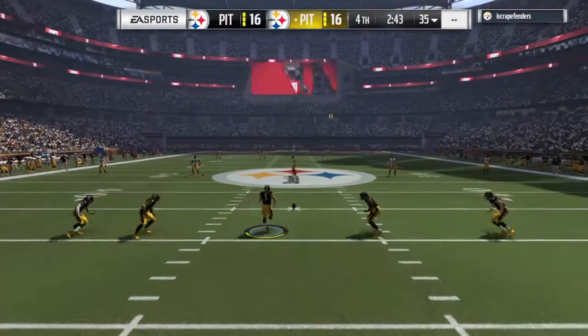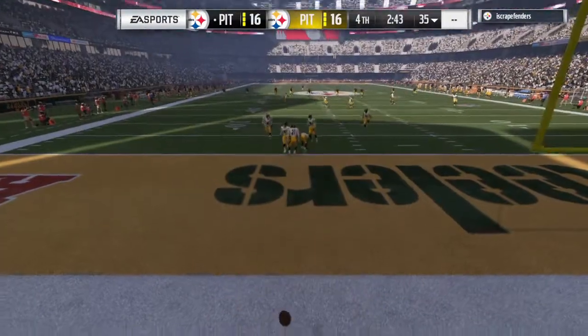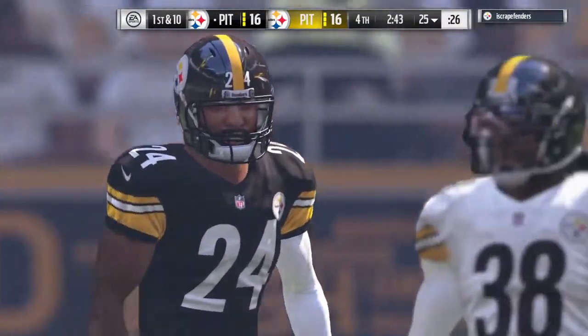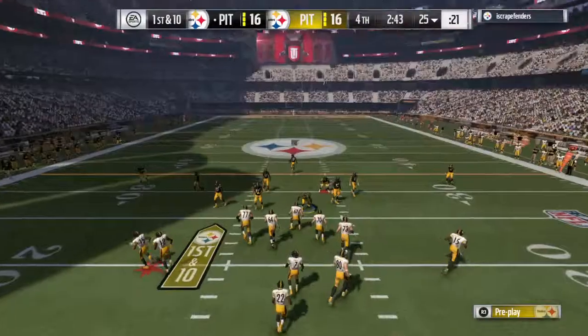Well, you talk about clutch, right down the pipe, and this game's all even here in the fourth. And he didn't leave much doubt there, did he? Good snap, good hold, and that one was dead center. And now out come the Steelers. And following the interception, we'll see what they can put together on this drive.